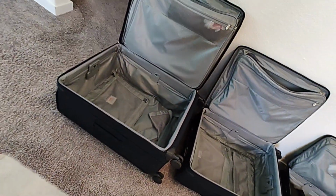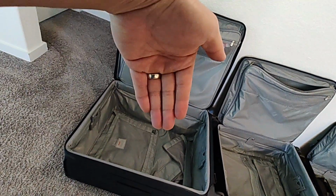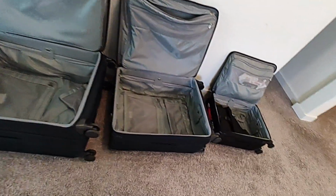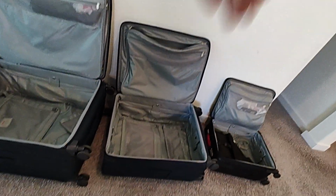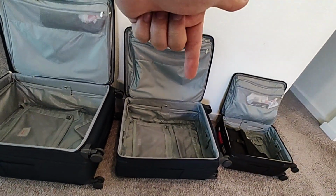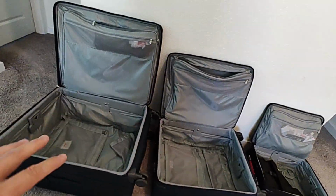But kids, wife's clothes, all the light stuff can go in here. And then some of our heavier items, toys, books, diapers, what have you, can go into this one. And they're both being checked, and just keeping them under 50 pounds.